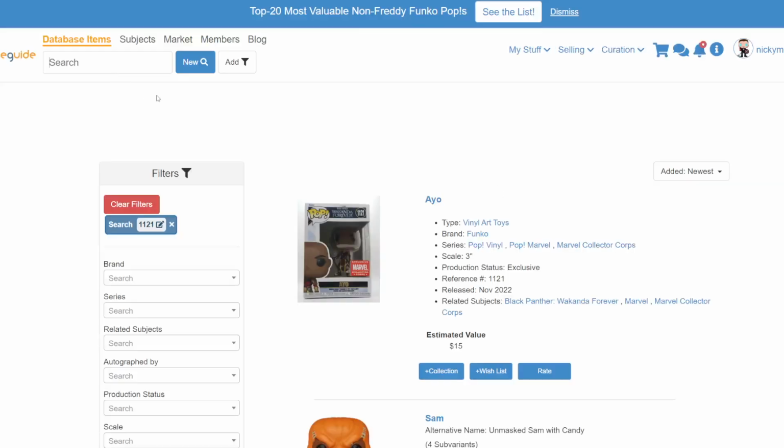And we'll see the actual value of this Pop. Right now, this one, I guarantee with it not being as high in demand, is just going to be $15. So it's half of the box already. T-shirts are normally between $15 to $20. So you've pretty much almost made the Funko, or you've pretty much made the box itself.